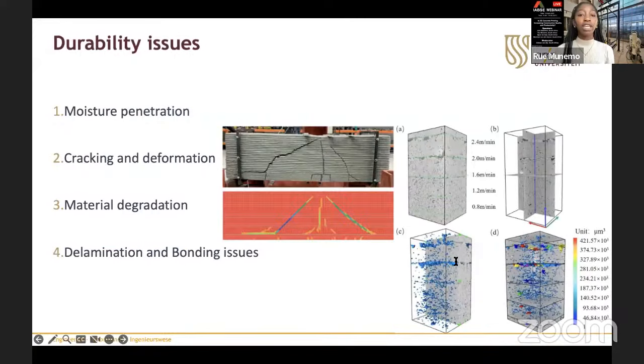The durability issues that can be anticipated are the moisture penetration, as well as cracking and deformation due to the ingress of moisture, and the material degradation is also greatly increased due to all these previously mentioned issues, with delamination and bonding being a result of the lack of fusion as well. The material used in 3D printed concrete may degrade due to the exposure to environmental conditions as well, and the weathering.